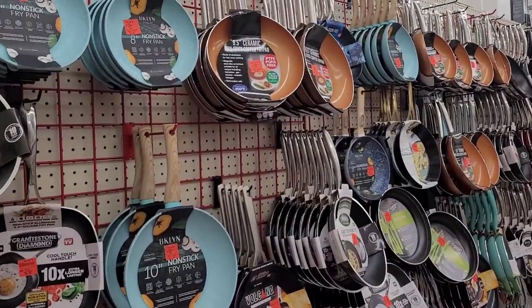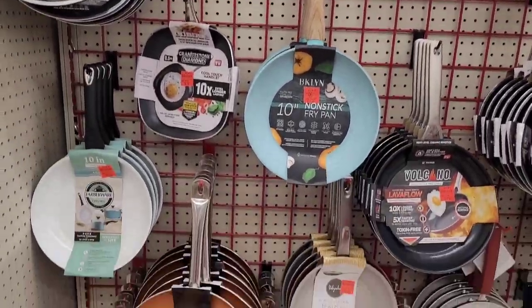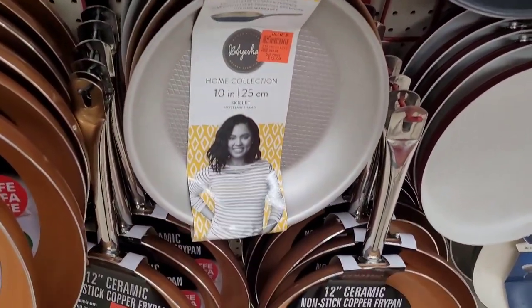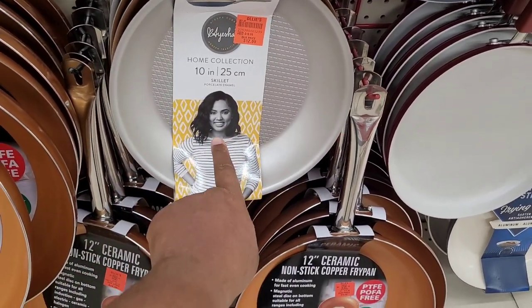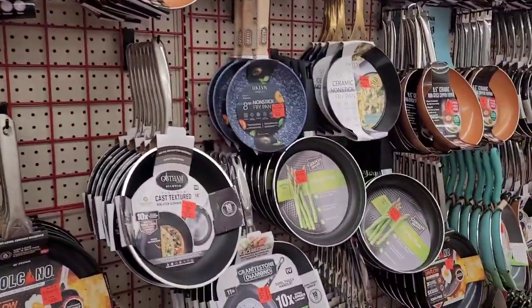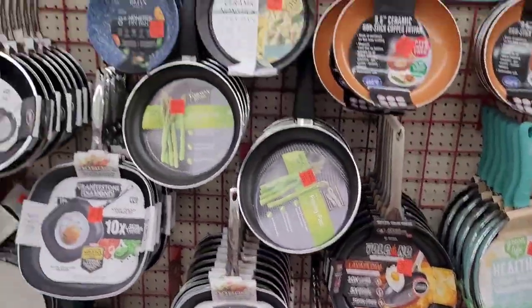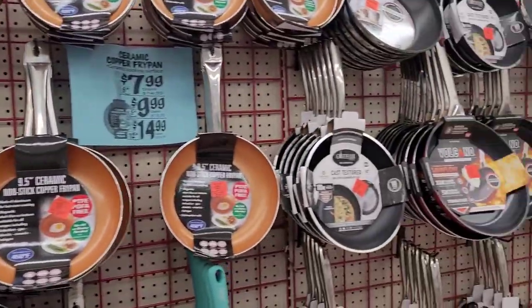All right, we're over here in the kitchen section. Here is your frying pans and your cookware over here. Here is Aisha. I can't remember. Is that Daryl Curry's wife? You know, I don't know. I know she married to somebody I know, okay? But anywho, they have a whole different variety of different ones. Y'all see? Different ones in here.